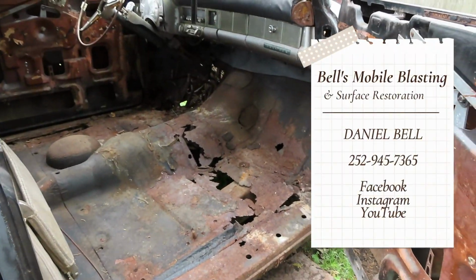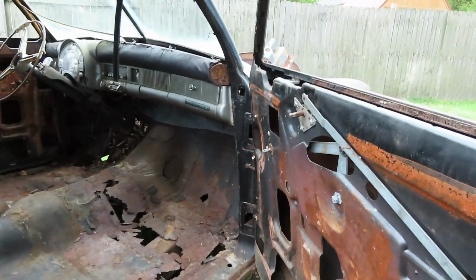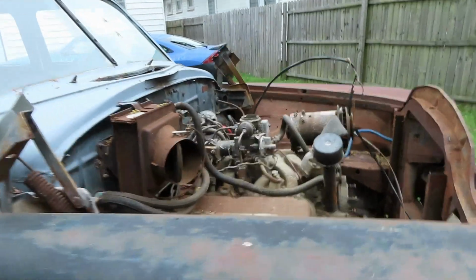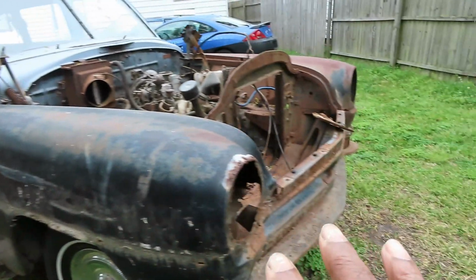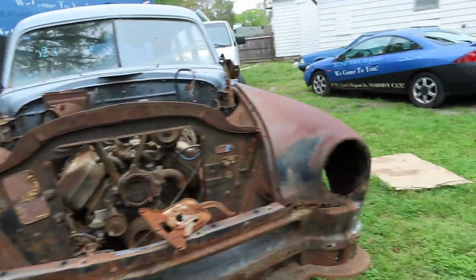Oh my God, man. Except for that, because we're going to put a new floor in and all. But he's going to do all around here, all that, man. We took off the door panels, took out the windows. Look at that Hemi. That's Chrysler's first Hemi. That is the baddest Hemi out there, man. Firepower. We took off all the chrome and all the molding and all. He's about to sandblast all this inside the engine bay.